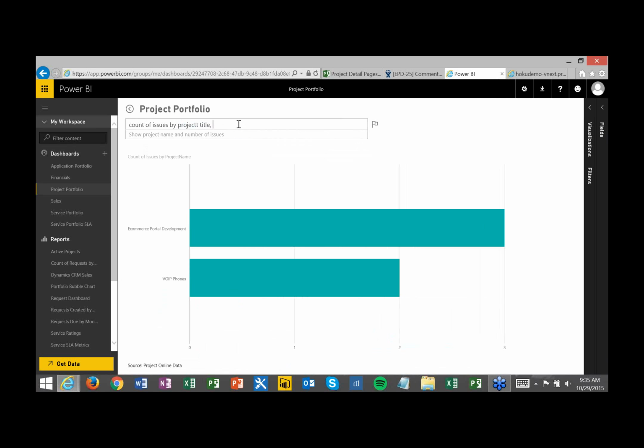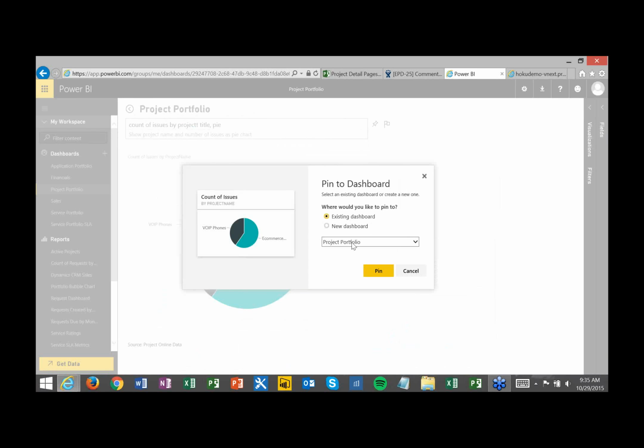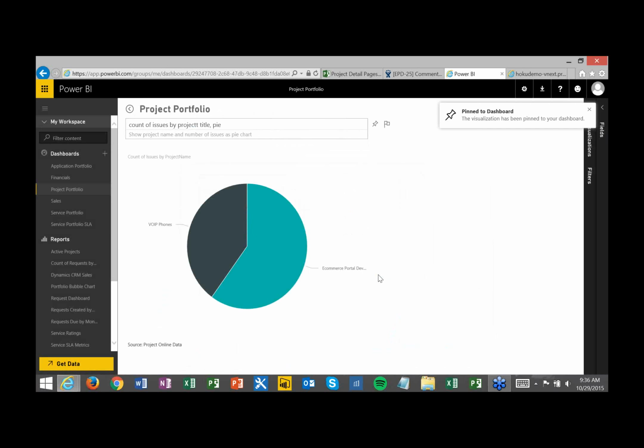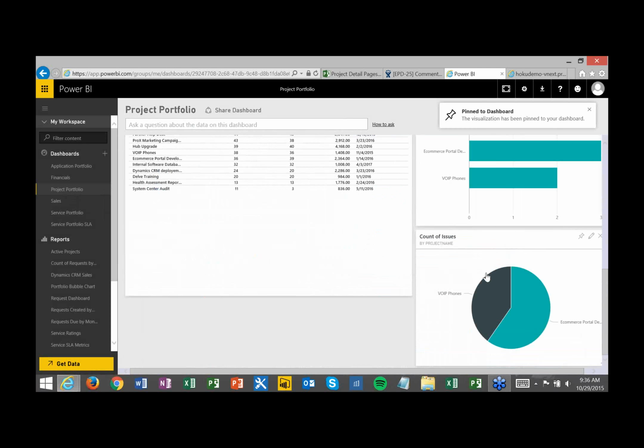If I want to change that, say, from a bar chart to a pie chart, you just say pie, and it'll update to a pie. So instead of having to put in x-axes and y-axes and set up these things like you might do in Excel or another application, you literally just search, and it creates this particular report for you. Then if I hit the pin button, it asks me what dashboard I want to pin it to, or if I want to create a new dashboard. I'm going to pin it to my existing project portfolio dashboard, and now when I go back there, I just created a new chart that's on my dashboard.